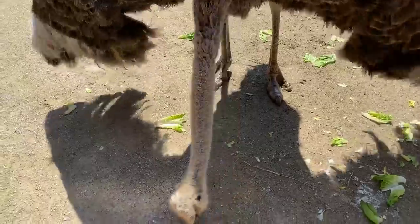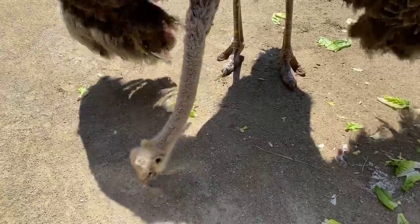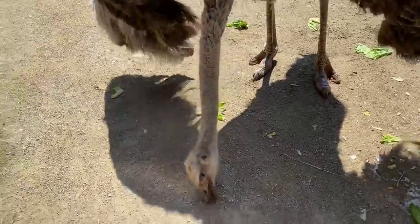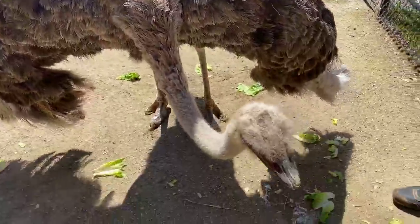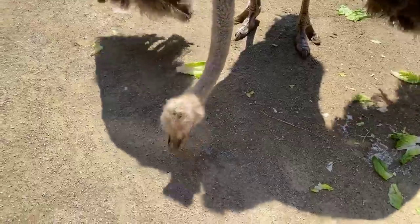Several females will lay eggs in one big communal nest, and then the dominant female will kick out a bunch of the eggs. It depends how many she leaves back there, but it's normally around a dozen.